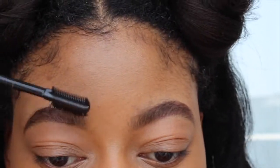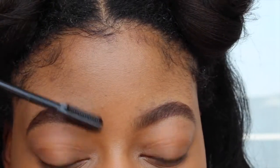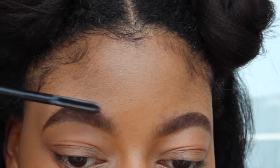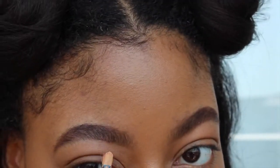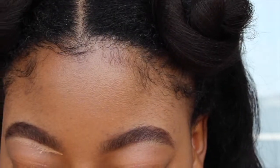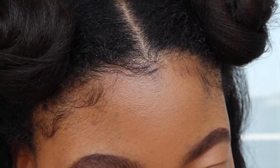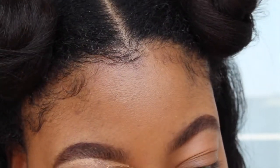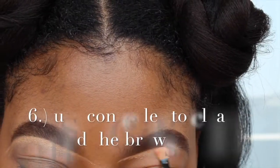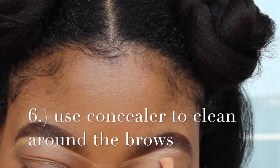Now moving on to finishing up the brows, we're still brushing and more brushing. Okay, now moving on to concealer. Just to line up and shape in and smoothen and make everything more pretty, I guess, whatever way you want to classify it. We're just cleaning up the brows to make sure it looks neat and pretty.